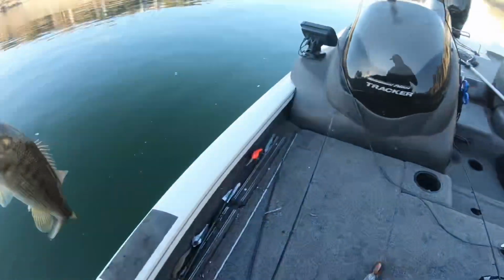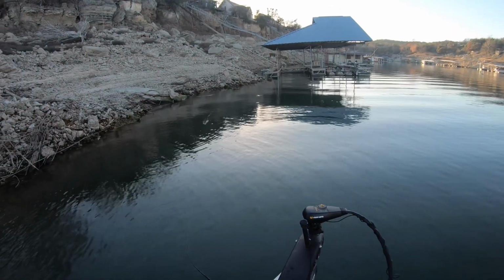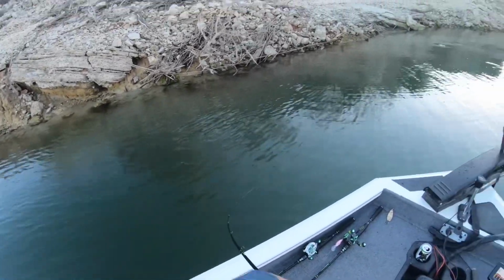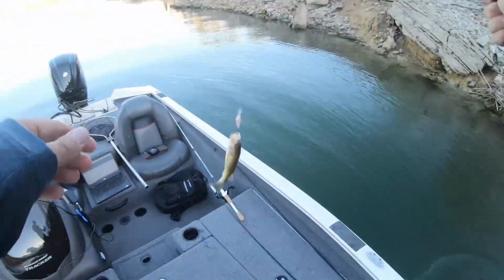All right. There you go. Come here. That's a fish. Get over here. I'm not gonna let you get off. No, I'm not. Little largie. There we go.